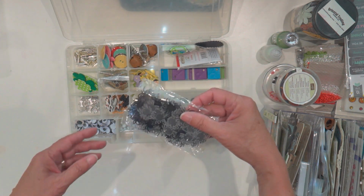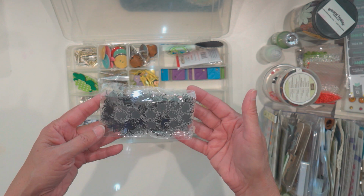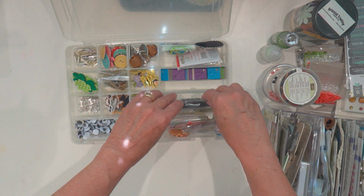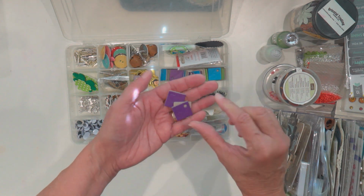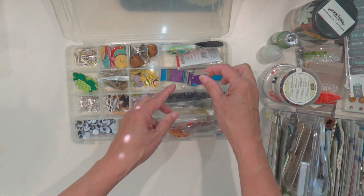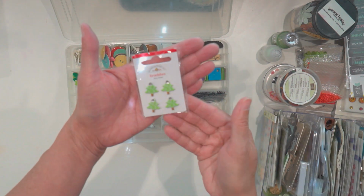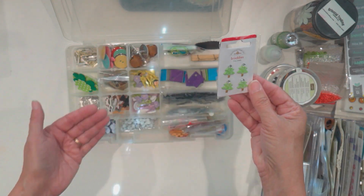So this one just has little fun bits and bobs that I use sometimes for card making. I might keep this one too. I might throw some of these away. These are letters. I probably won't use those. Another little doodle bug. Christmas tree brads.